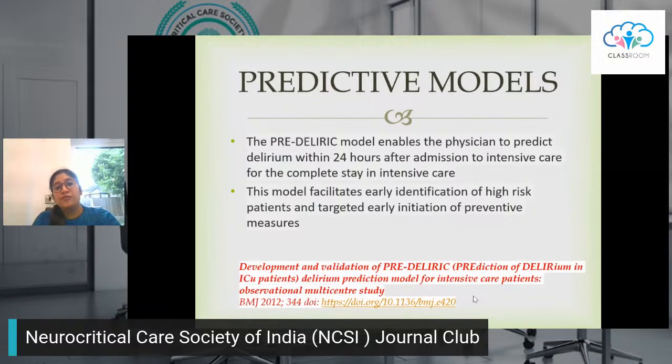Predictive models. Now, this is a very easy online calculator called PRE-DELIRIC, which enables the physician to predict delirium within 24 hours after admission to intensive care for the complete stay in intensive care. This model facilitates early identification of high-risk patients and targeted early initiation of preventive measures.